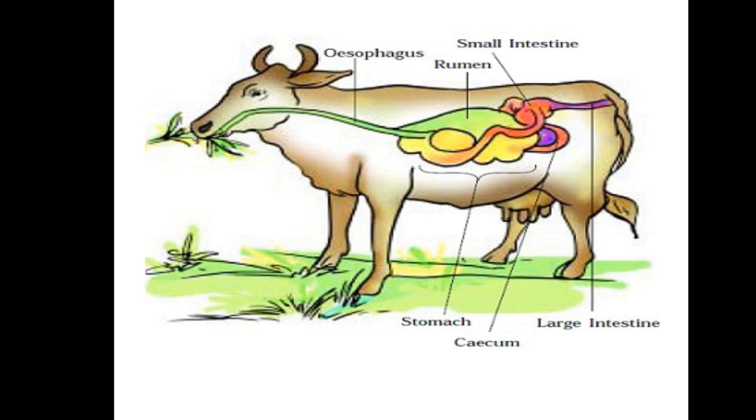At the resting stage of the animal, the cud is brought back into the mouth and is chewed further. Since digestion occurs in the rumen only, it is called the true stomach of ruminants. So, where does the digestion occur? It occurs only in the rumen. What is rumen called? The true stomach of ruminants.